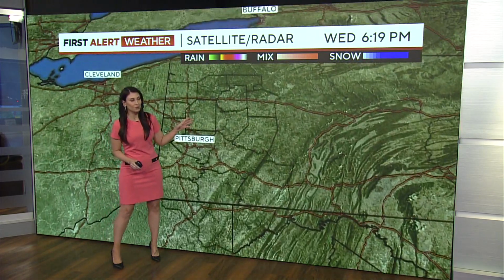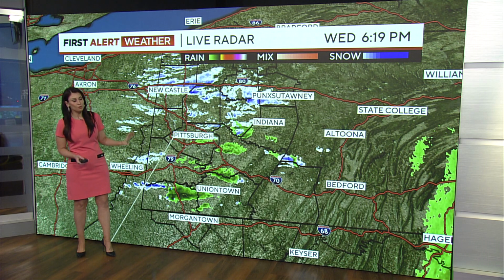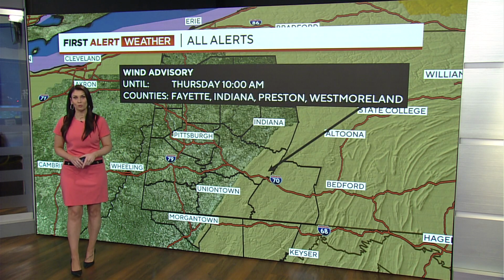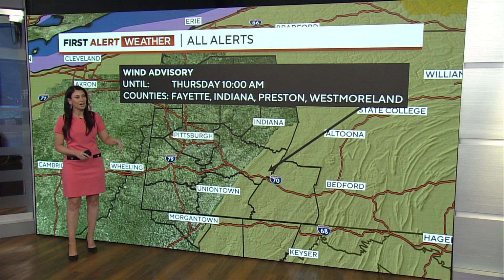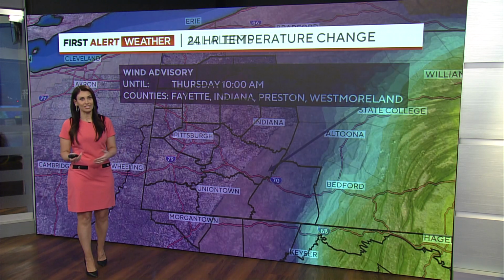And with that, we're seeing a little bit of accumulation north, less than an inch expected. But most areas are just seeing a little bit of a mix for places south of I-70. Light precipitation, but it's very windy, so it's going to be blustery tomorrow morning waking up. And that wind advisory goes until 10 o'clock tomorrow morning for the ridges of Fayette County and also into Westmoreland, Indiana County, Somerset County, northern parts of Maryland, and that's going to last again through tomorrow morning.